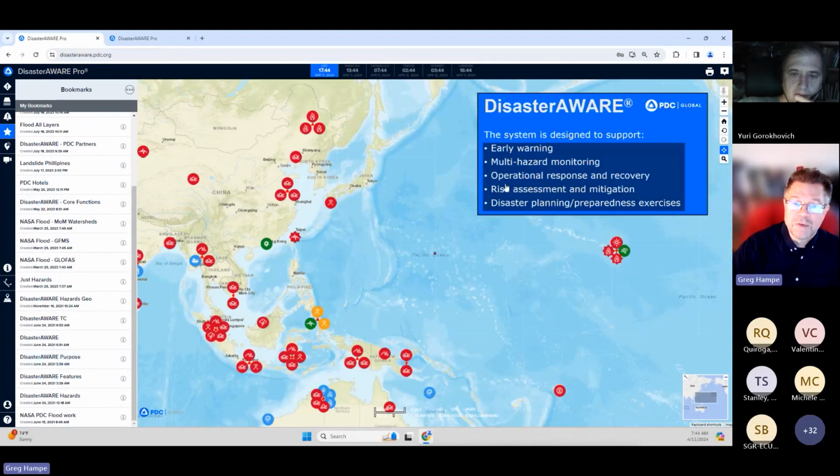As mentioned, our basic purpose for the system itself: early warning, being able to monitor multiple hazards all at once, and looking in terms of operational response and recovery for disasters or for hazards that may be affecting your area. Risk assessment, mitigation, because some of these hazards represent risks that haven't actually happened yet. They are of a great possibility. And think in terms of hurricanes that spend days and days approaching until you finally make landfall. During all that time, you're watching and sort of planning out what the possible effect may be.